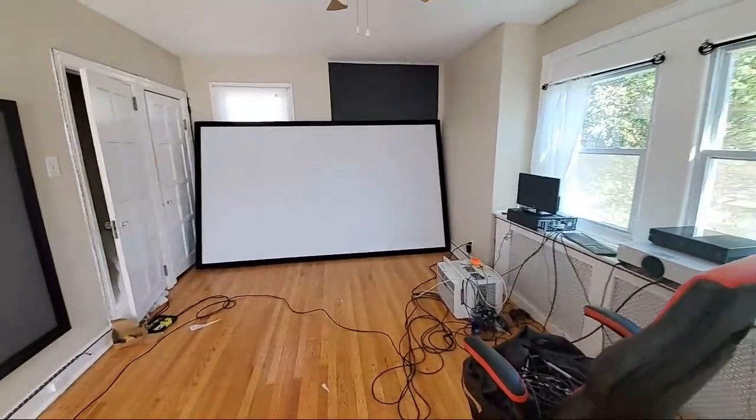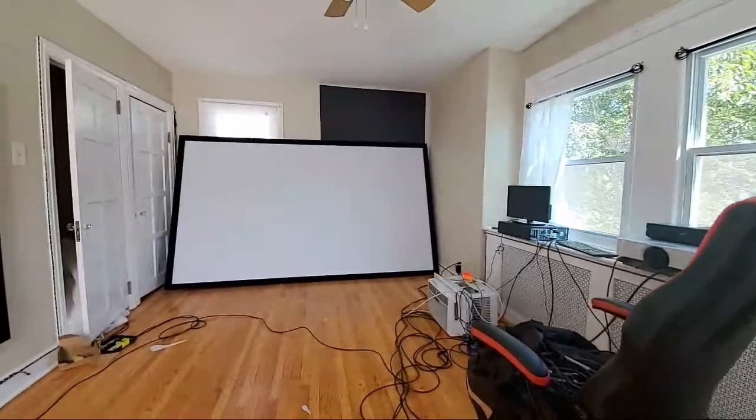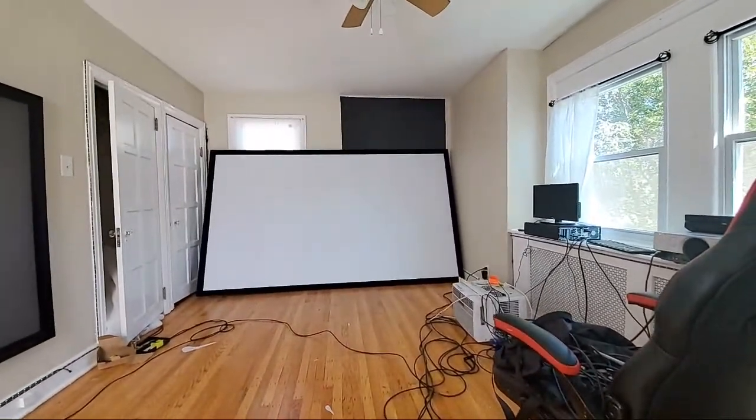I'm going to run 3 projectors in here at the same time, and we're going to finish an LED light setup in this place, because it's going to look like a disco when I get done here. A disco! Yeah. I love it, man. I love the screen.